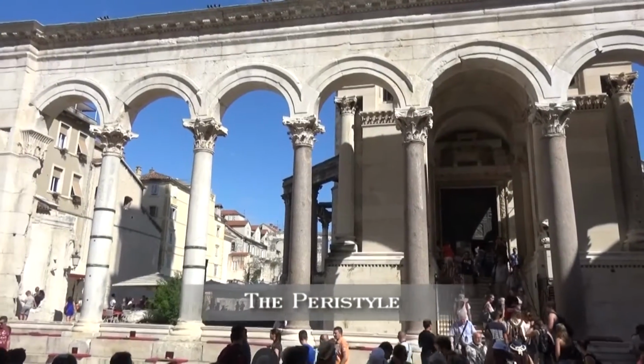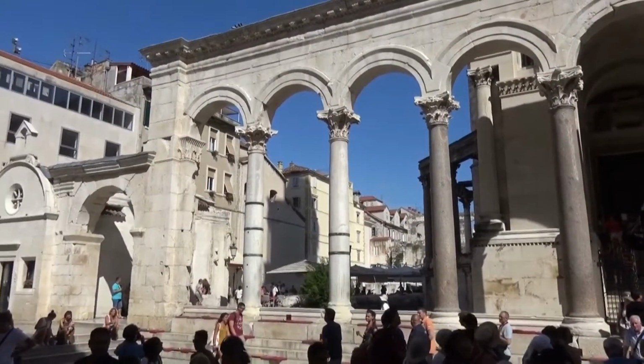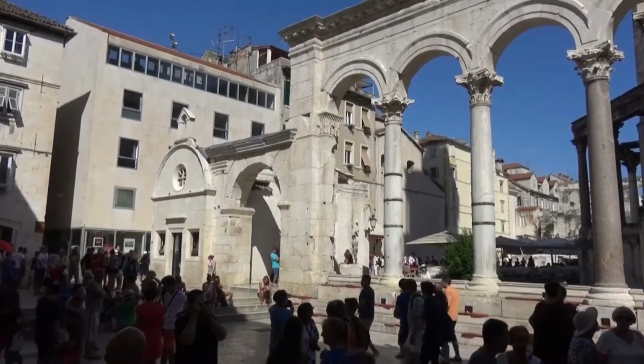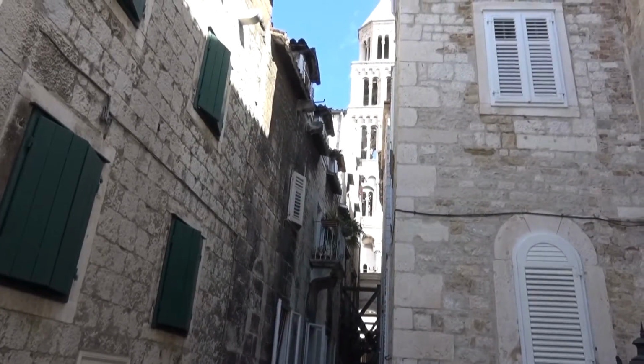Today, the narrow streets and alleys of Split are a tourist destination. The streets are filled with shops and local residents, and for tourists, a map of the maze of the alleyways is essential.